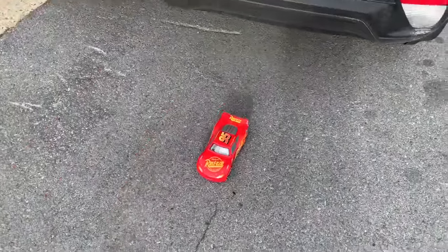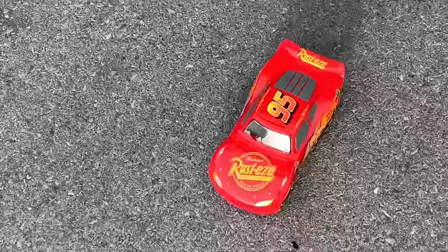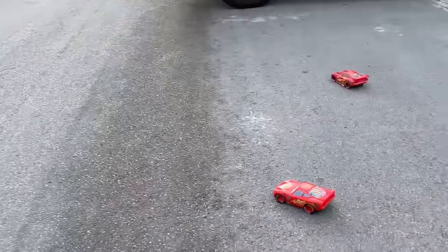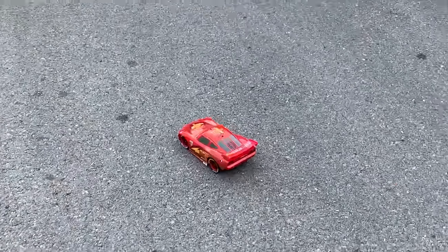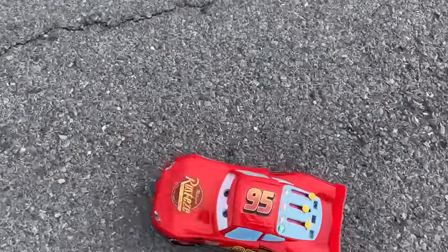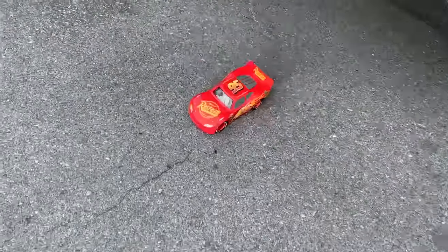McQueen, what are you doing? And this one loves getting on the road. And then again, this guy won again. Woo! Holy cow, that is... Let's just go get the cars again. What the heck? Okay, this one... Oh, this one? Yeah. Oh, that explains it. Jeez, the whole video burned the battery.